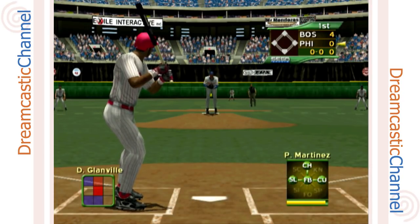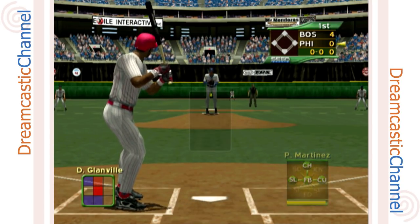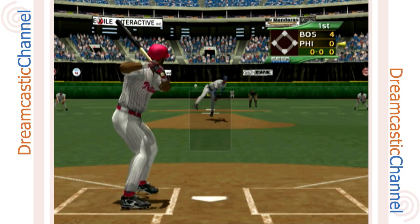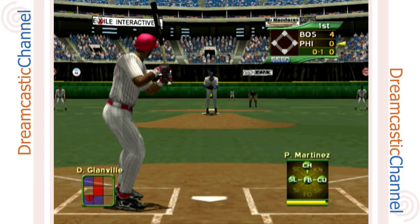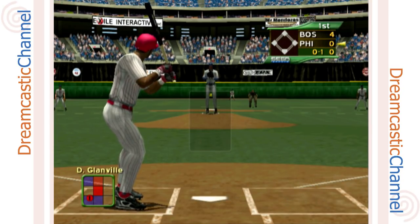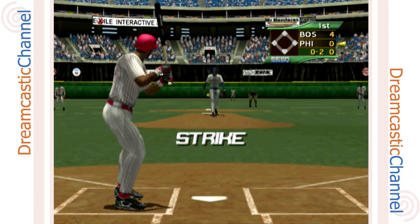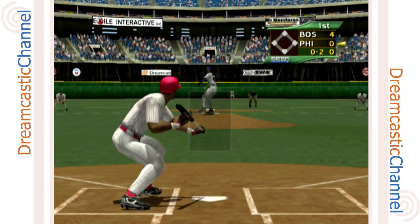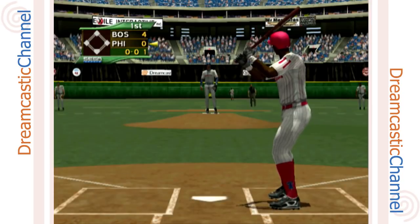Glanville comes up to the plate. John Glanville. Got him swinging at that pitch right down the middle. No balls and one strike. Strike two. Martinez with a fastball that gets the batter looking at strike three.